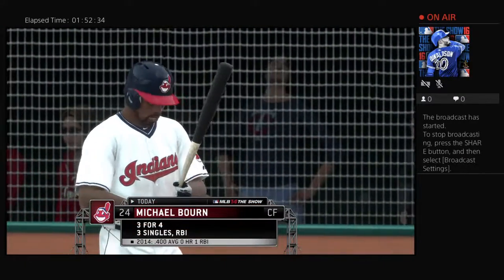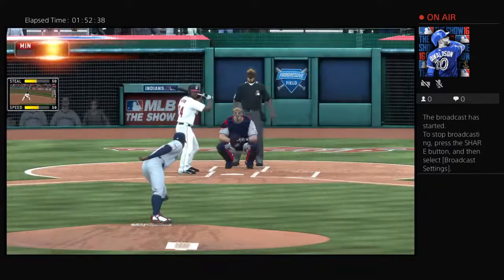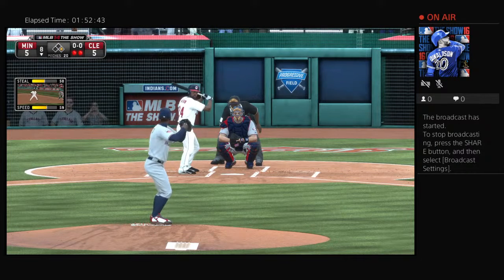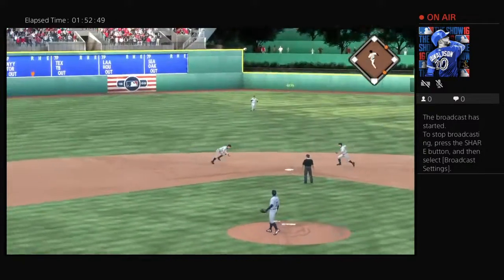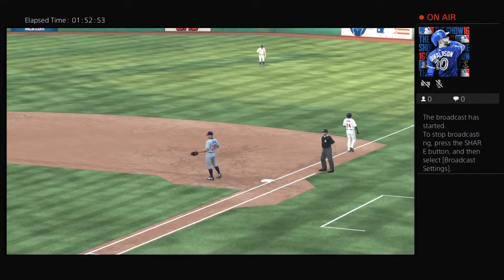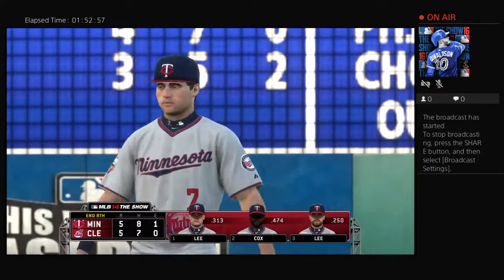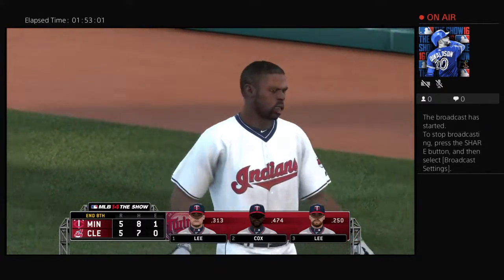Michael Bourne will dig in now, hoping to perhaps make him pay for the 2-out walk. Swing and a ball hit hard on the ground to short. And as it turns out, the 2-out walk doesn't come around to haunt him as that ends the inning. Indians leave 1. Our score holds at 5 apiece.